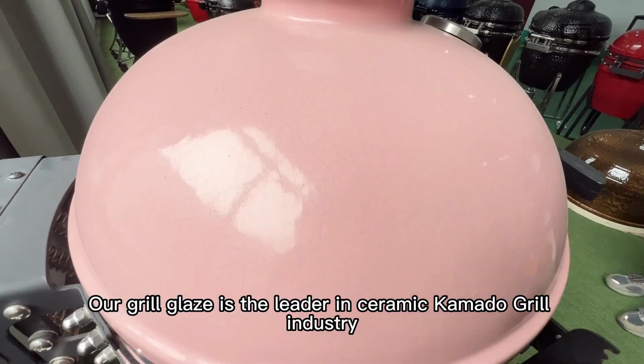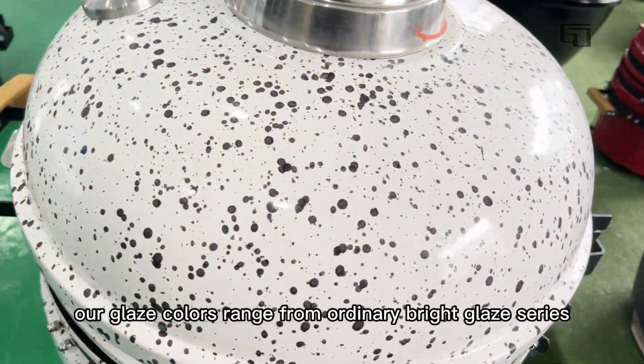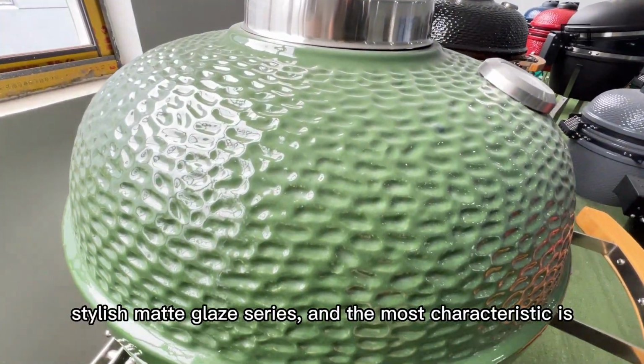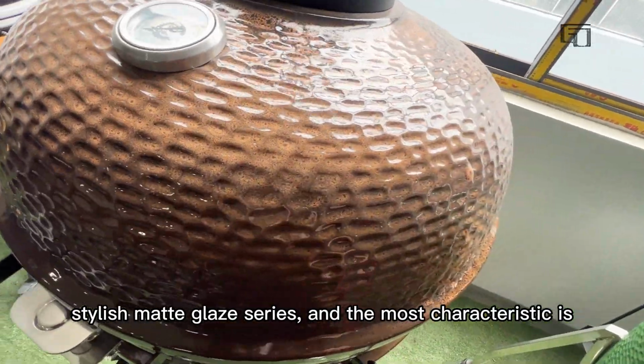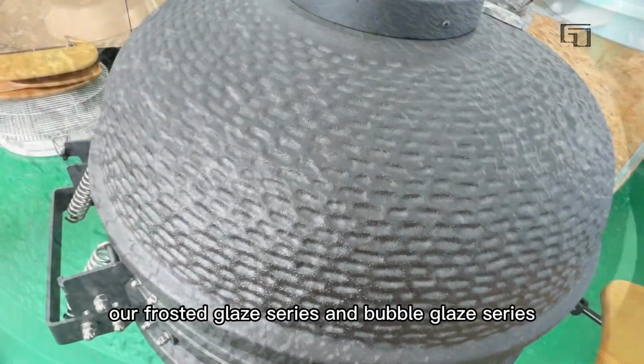Our grill glaze is a leader in the ceramic Kamado grill industry. Our glaze colors range from the ordinary bright gray series and the stylish matte gray series, and the most characteristic are our frost gray series and bubble gray series.